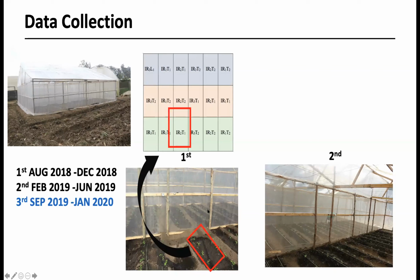This was for the first experiment, the in-house experiment that we did. For the second one, as you can see, it's almost drip irrigation. And in this case, we just tried to consider other factors, like how stress can affect the tutor.